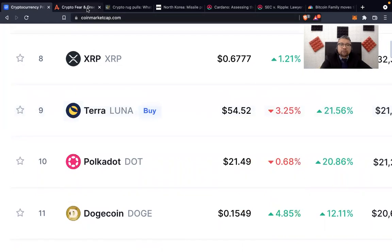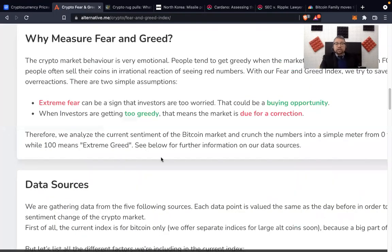Take a look at the crypto fear and greed index. Extreme fear can be a sign that investors are too worried. That could be a buying opportunity. And when investors are getting too greedy, that means the market is due for a correction.